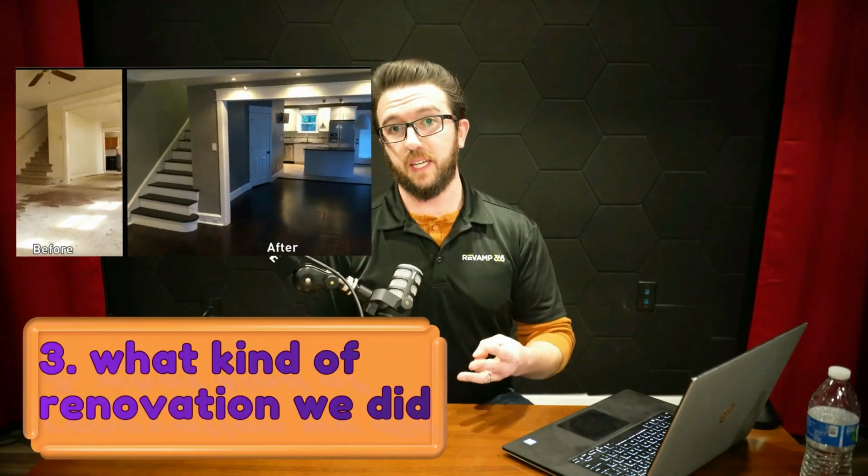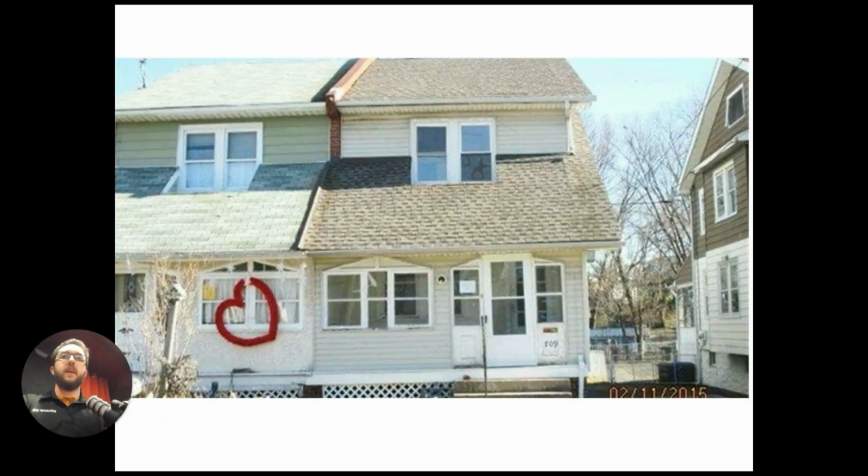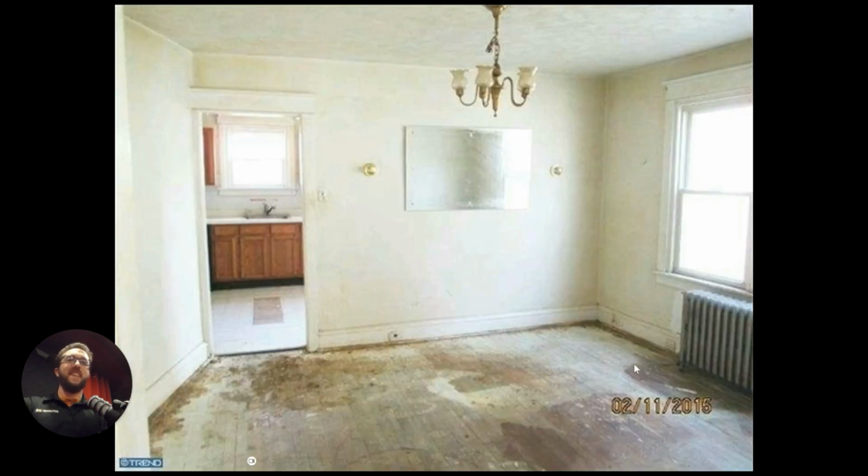So let's talk about number 3, what kind of renovations we did on this property. Again, this is why digital file storage is so important, because I still have all of this 10 years later in a OneDrive folder on my computer, easy to access. So let's look through it here. Here's what the house looked like when we bought it. You can see it's got a newer roof on it anyway. The windows are okay. This is in the dining room, not so beautiful.